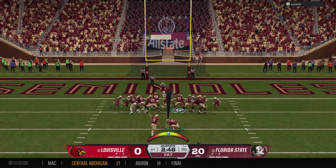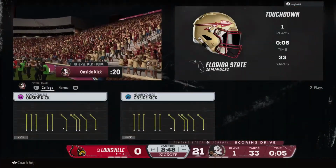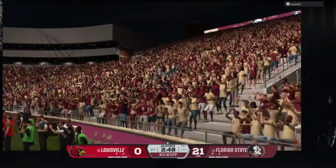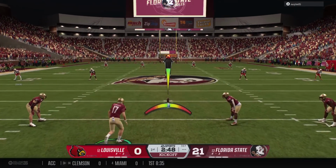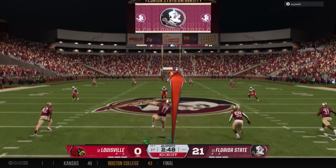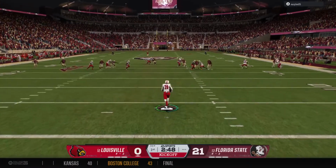performance. Well, this offense is top 10 in the country in points per game because they've got a lot of speed and they've got home run hitters. They score fast. They don't need 10 plays to go down the field. You saw it right there. They've recruited well. They've got playmakers. They're going to be a problem for defenses all year long.